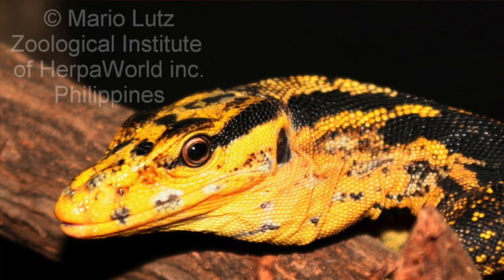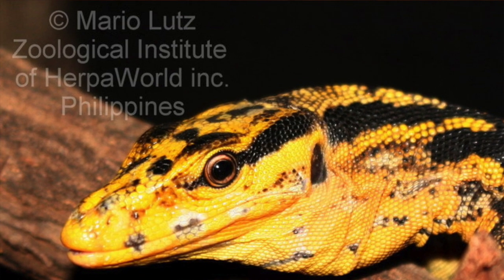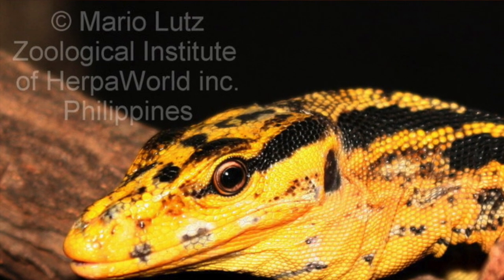List of Asian and Indonesian water monitors. Number one. The Cumming water monitor, or Varanus cumingi, which is a medium to large water monitor found in the Philippines. It is yellow, sometimes with bright yellow or almost white markings. Very, very nice water monitors. So there you go, that's number one, the cumingi, or Cuming's water monitor.